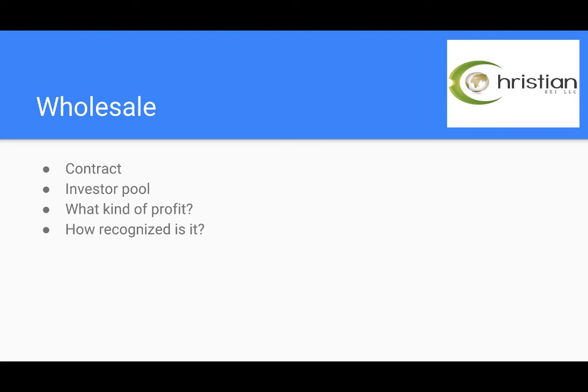Now, some investors are pretty savvy. They're pretty intelligent, and they may find out that you've tacked on $5,000 or $10,000, and they may not be very happy. If this becomes the case, then be cordial with them and just reduce your price a little bit to play nice.